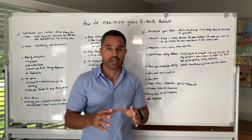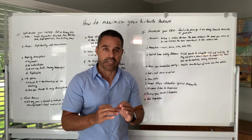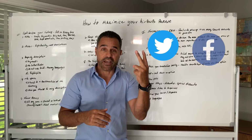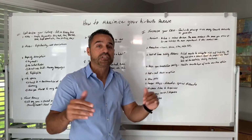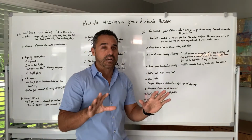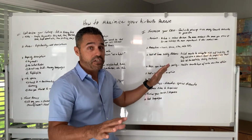First thing that's important, if you haven't done this, make sure your Airbnb account is connected to your social media. Have it connected to your Twitter, Facebook, and your Instagram. If you have any questions on how to connect it, just ask in the comments below, and we'll discuss how to get that connected, but just make sure it's connected.